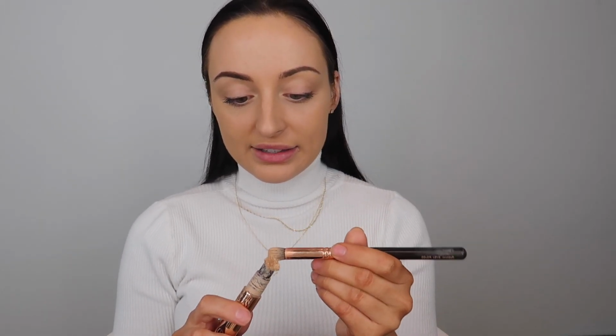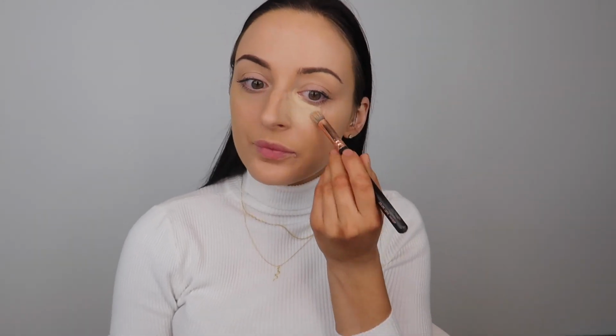And now I'm gonna just conceal areas that I want a little bit brighter. And I'm of course using the Charlotte Tilbury Magic Away Liquid Concealer, just using up the last of this broken one, and then I have a backup new one I'm gonna be using. And now I'm just taking my Chanel Cream Bronzer and I'm just bronzing up places that I want bronzed.